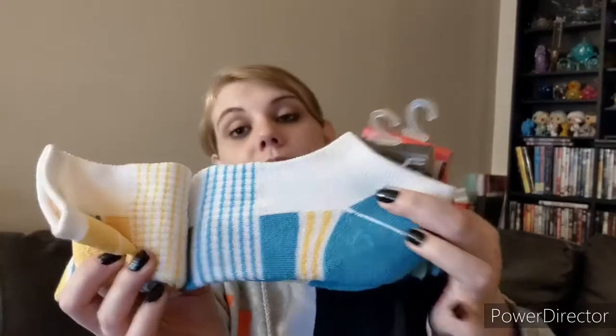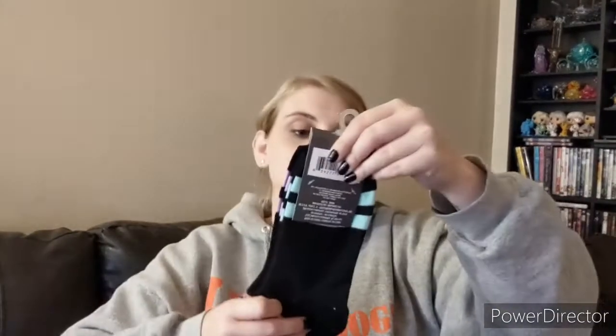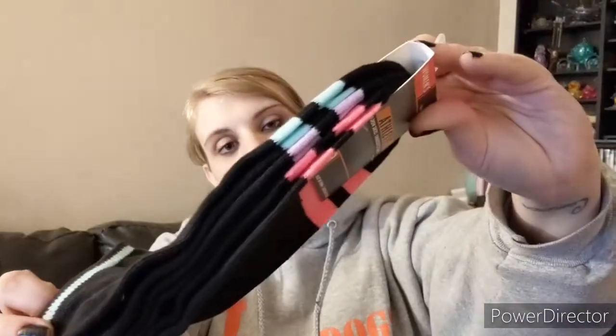And I got three packs of socks for my daughter. She's claiming she has no socks. They're women's athletic low-cut socks. There's two pairs in here. You get, like, the yellow and blue, and then the blue and yellow. And then these are the same, but they're pink and gray. And then gray and pink. And then I got her these three pairs of no-show socks. The black and mint green, black and purple, and black and pink.